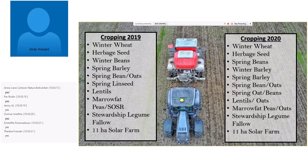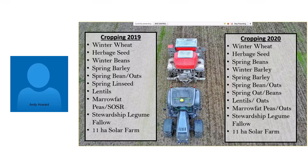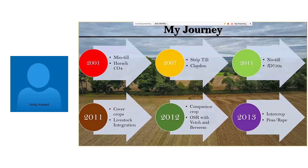In terms of my journey, I returned to the farm in 2003, and that's when I started on this soil health journey, and it's been nearly 20 years now. But it's been a slow transition from strip till, no-till, to adding cover crops, adding sheep, companion cropping, and intercropping to where we are today. It certainly hasn't been a magic fix in 1 or 2 years. It's been a long journey with a lot of mistakes and a lot of learning too.